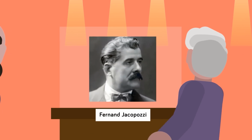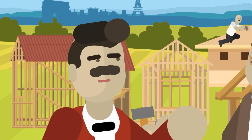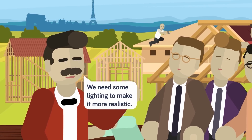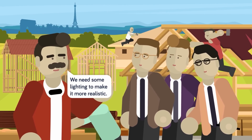The project itself was put into the hands of an Italian-born engineer named Fernand Jacopozzi. He led a team that was tasked with building the most realistic replica possible using only widely available materials such as wood and cloth, along with some lighting to really sell the faux city. Jacopozzi was an electrician by trade, which made him perfect for the project.